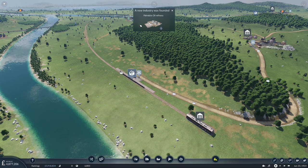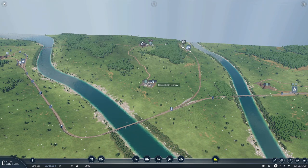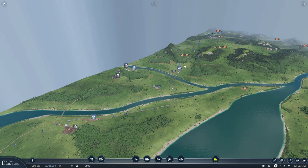Another new industry, we'll check on that now, because oh, it's right there. I didn't even see that pop up. I bet if I played it back, I can see that during editing. It popped up right there. Another, well, I mean, it's an option.